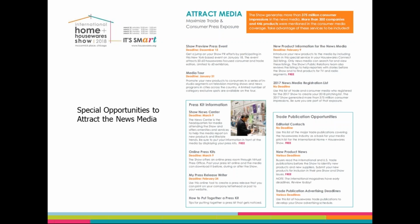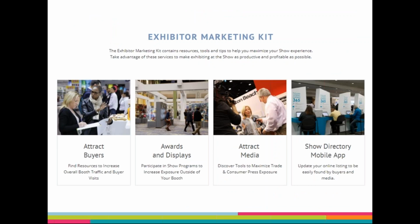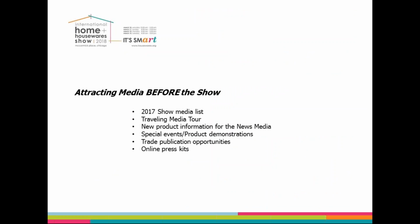So this is the page in the marketing kit. In the printed marketing kit, that has all of the media services available, and everything aligns on the website. These are the tiles under the Attract Media section. Click on Attract Media, and then it'll take you to a whole page where we have everything listed to help you. Now, I'm going to talk about our services like we did with the buyers: before the show, during the show, and after the show.